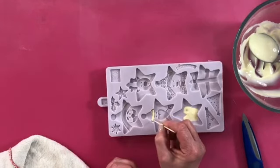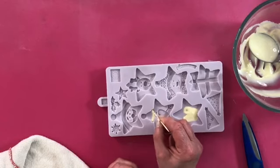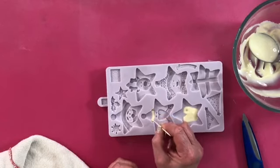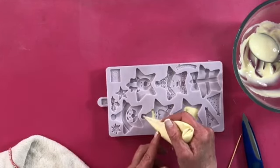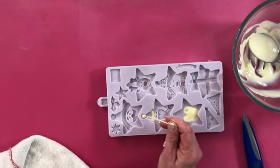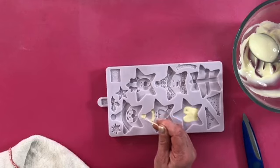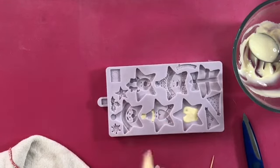And again, just finish it off with the cocktail stick. I mean, children could do this as well. It's just something fun and easy, quick and easy. And then his bauble. I'm not filling it right to the top because I don't want it to come out over this edge here into his hat. And then just push that up. As it starts to thicken and set, I could add more to the back of that.